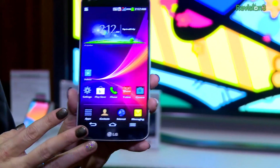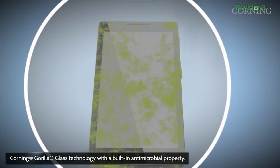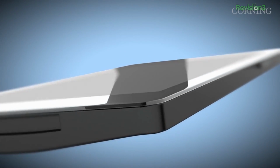And I gotta say, I think, Roger, yes? I have found my favorite product of the show. What is it? I have not seen it yet. Antimicrobial Gorilla Glass. Why? Well, apparently they embed ionic silver in the glass, and it's antibacterial, and it actually keeps filth from growing. So, I mean, on the screens of your devices, your tablets, your smartphone.